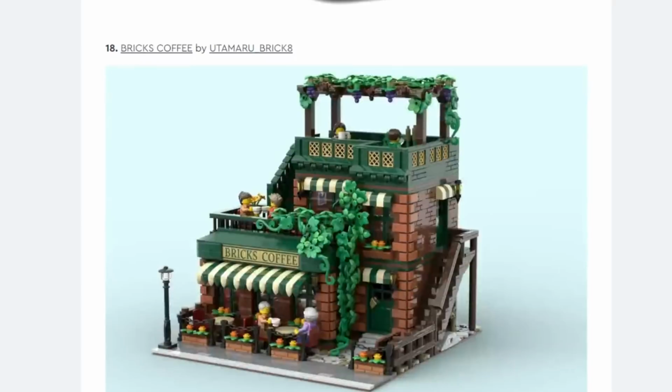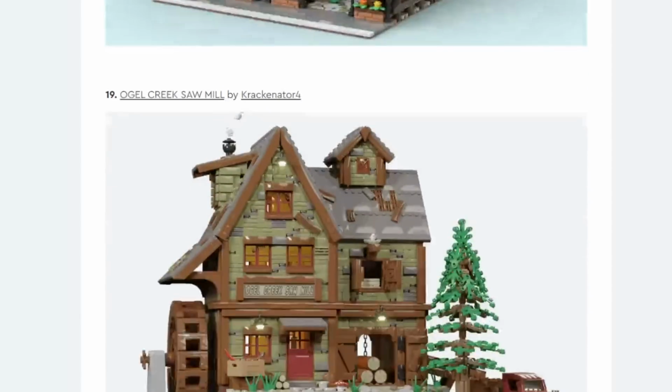Then we have Bricks Coffee. Lovely build. Again, they just do not do those city builds from LEGO Ideas, unfortunately, so I don't think this has a likelihood of being made.